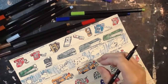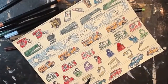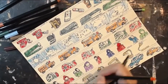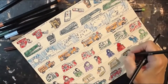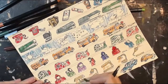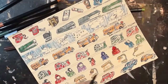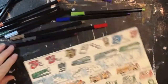My yellow's not the greatest, so I'm going to use orange here for my lights. My light. And this light's going this way. Let's color the light in. There we go. Cars. Where's the camera? Yes.